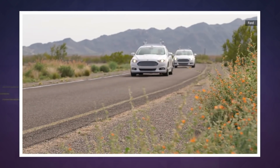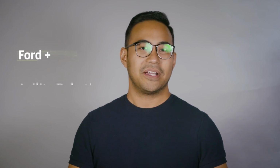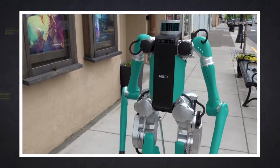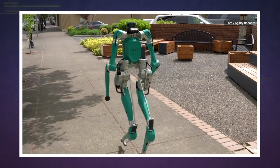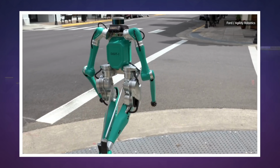It's no secret that the automaker has been working on autonomous cars, but it's also been working with a company called Agility Robotics on a research project that could see these kinda cute, kinda creepy Digit robots making deliveries. If you haven't heard of these robots, Digit was originally announced earlier this year and is ultimately meant to go anywhere people can. And that's a pretty ambitious goal, but it's an important one all the same.